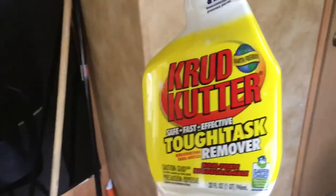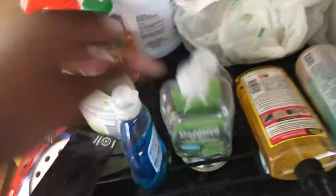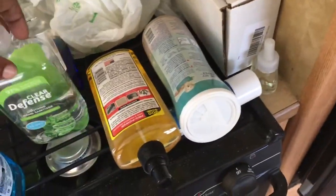Taking out cabinets and stuff, wiping down walls, and oh my god, let me tell y'all about this stuff right here. It is the truth. I never heard of it. I bought tons. I went to Dollar Tree and bought the miniature one, and Melaleuca. If y'all never heard of Melaleuca, it's a good company. Y'all should look it up.